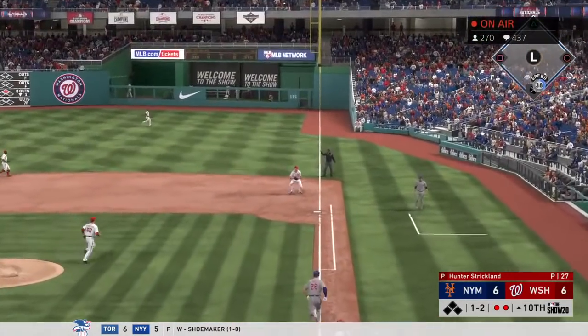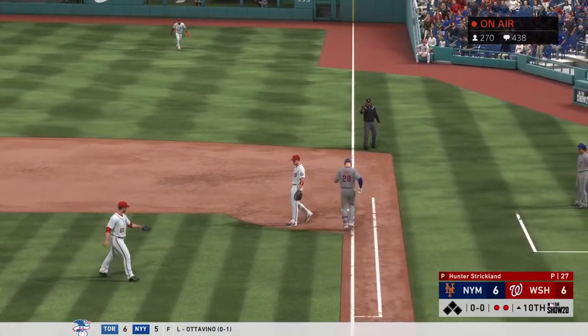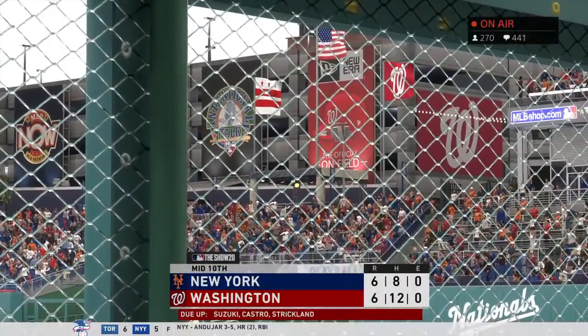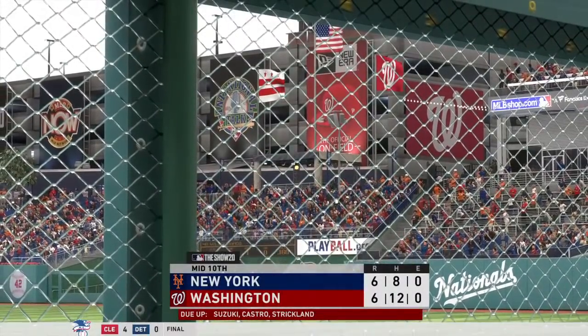Grounded up the first baseline. And he'll step on the bag himself, and the inning is over. So they go down without a whimper here. So one will win it here as we go to the bottom of inning number 10. And we are all even at 6 apiece.